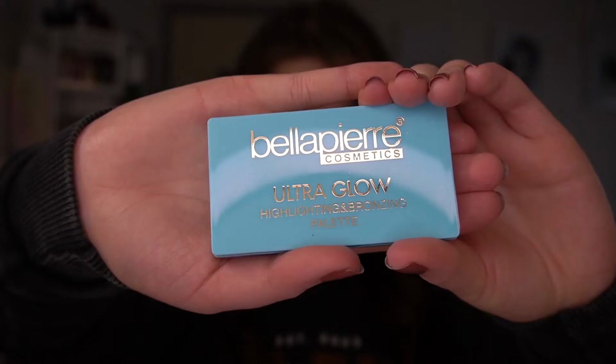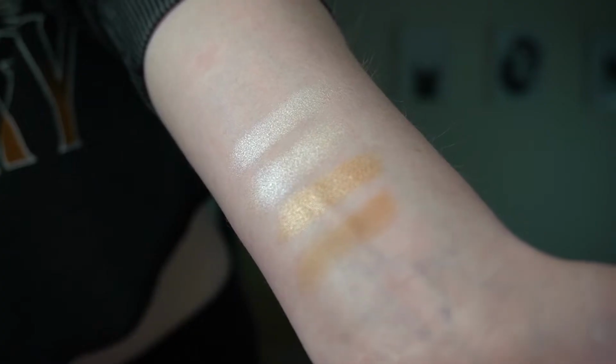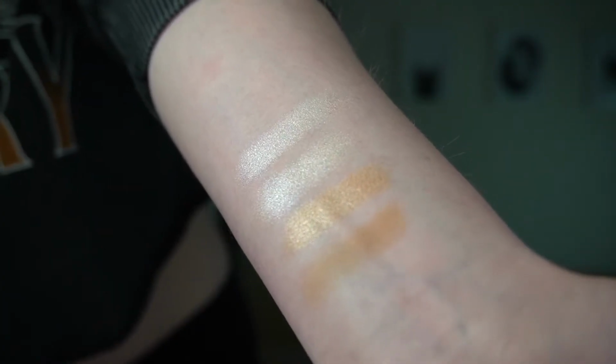But anyway, Lumi Box. The first product that I am going to use today from my box is the BellaPierre Cosmetics Highlighting and Bronzing Palette. You can see we've got 2 shimmery highlights, 1 shimmery bronzer and 1 matte bronzer. I don't often use bronzers that are this shimmery, but I'm happy to give it a go. I feel like it'll give me a nicer glow than I'm used to with my matte bronzers. Some of my bronzers do have little flecks of glitter in them, but none of them are this shimmery.